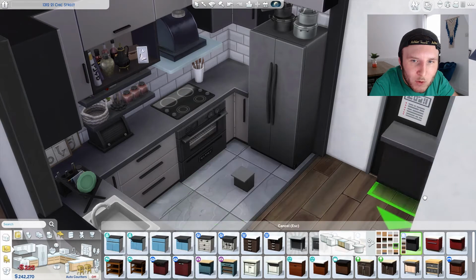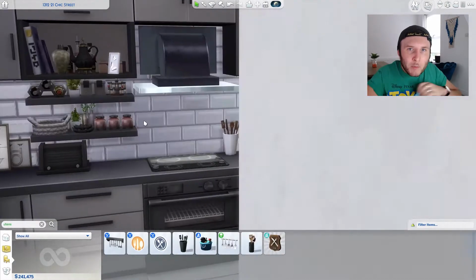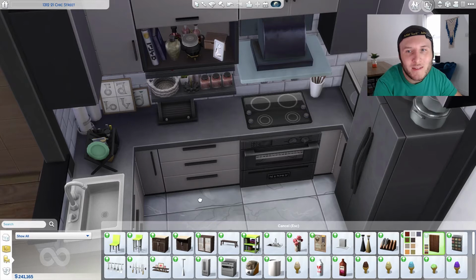I always do these little microwave things. Shrink down a cabinet and then put a microwave on top, because I hate the way you put a microwave on. You can only put it on certain angles and stuff, and it's always far too forward. Doesn't look realistic.